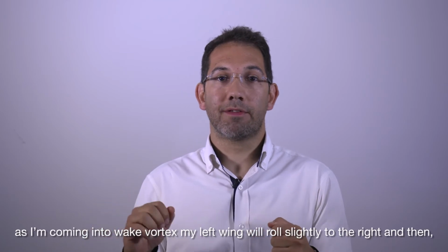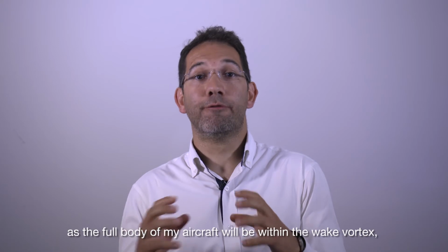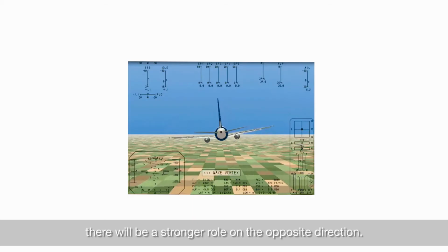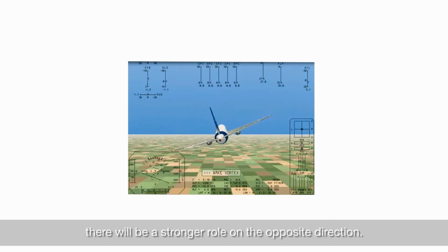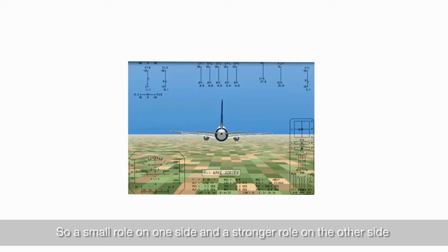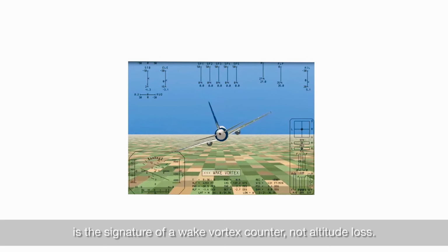wake vortex. As I'm coming into the wake vortex, my left wing will roll slightly to the right, and then as the full body of my aircraft would be within the wake vortex, there will be a stronger roll in the opposite direction. So a small roll on one side and a stronger roll on the other side is the signature of a wake vortex encounter, not altitude loss.